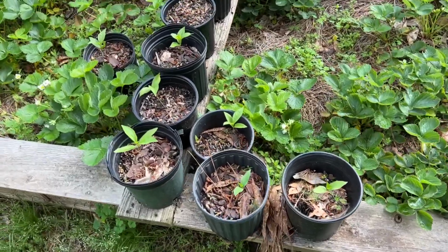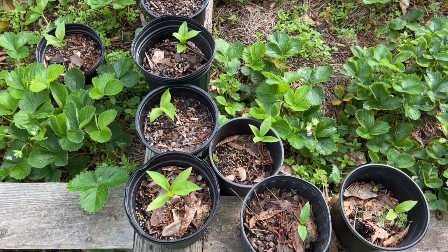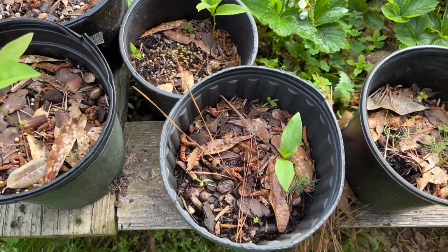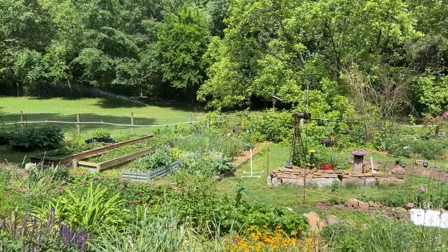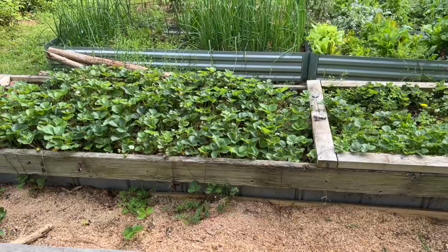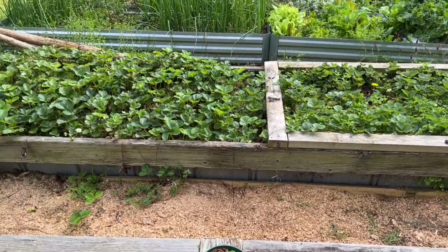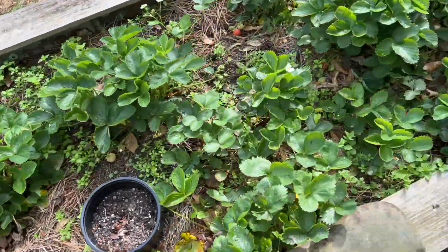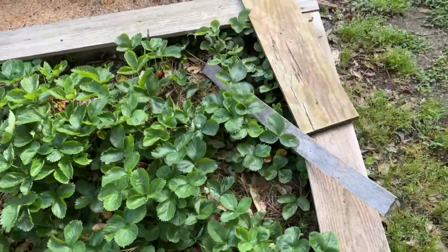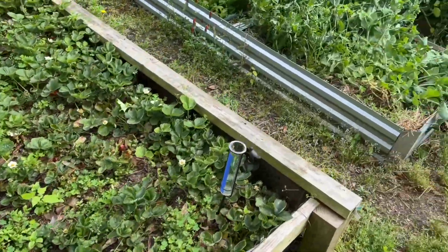My persimmons, look at these things taking off. I did put some slow release fertilizer in here. I've had to water the garden this week. This bed of strawberries is a June bearing. I don't remember the name, but those are about finished, whereas these are ever bearing. So we'll get a good crop off of them here, and enough to eat as you walk through the garden the rest of the summer.